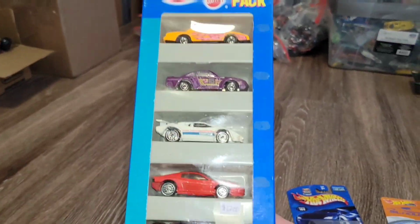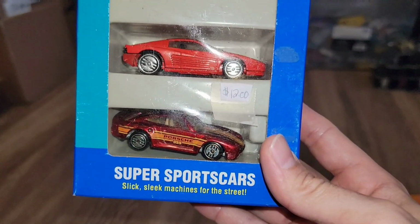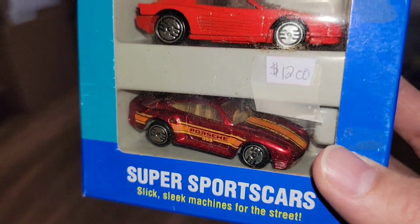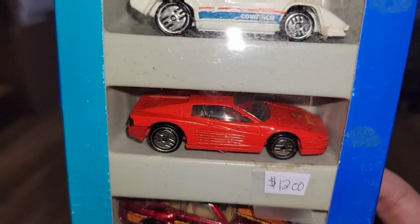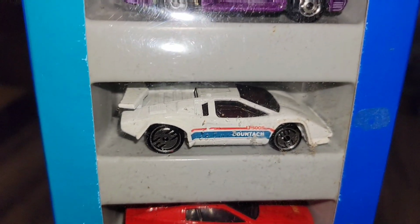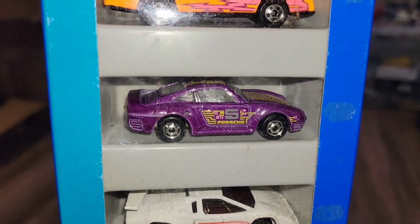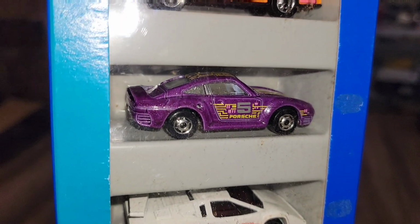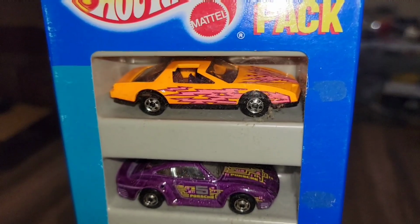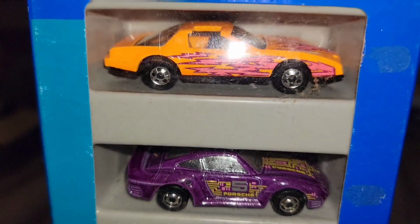As the 5-pack of the super sports cars, you have the Porsche 959, this beautiful red metallic, and then followed up by the Ferrari Testarossa. Got the white Lamborghini Countach LP500S, and then another Porsche 959 in this purple metallic, and then finishing off with the Firebird T-top with the Blackwall Basics right there.